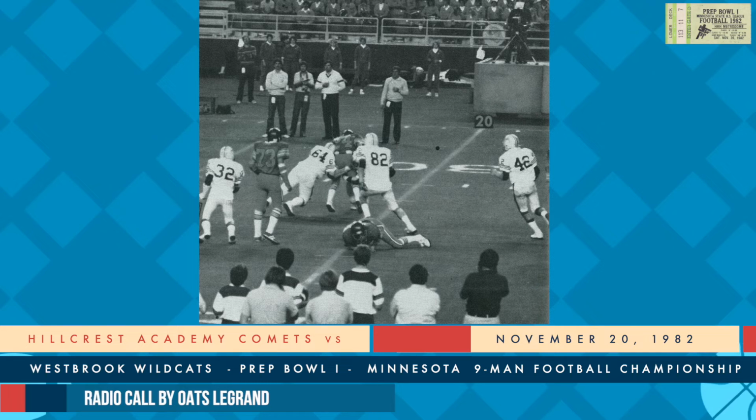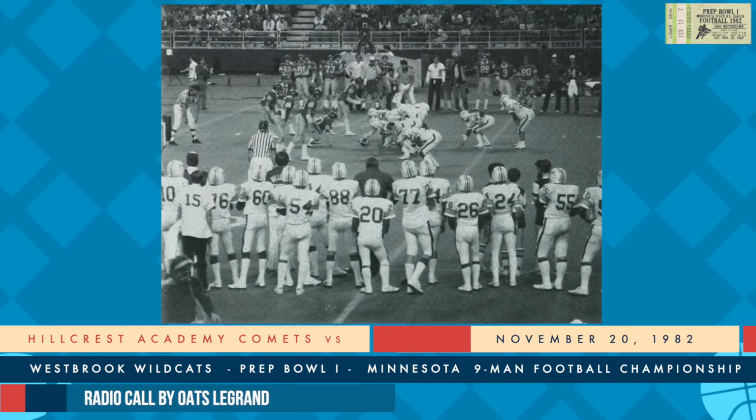I tell you, in this place that holds over 60,000, it doesn't look like too many in there, but we feel there have been excellent crowds here today. All right, let's see how they'll go.